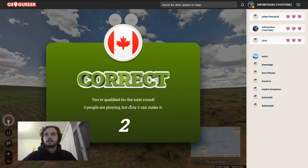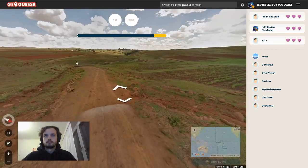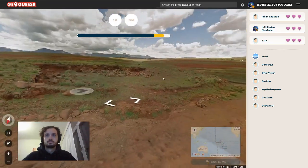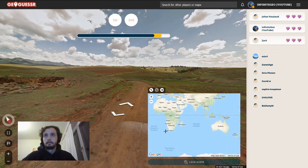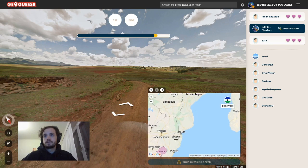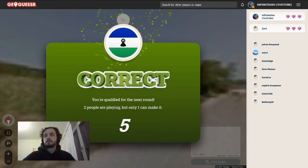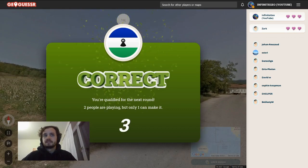Ooh, very green. Lesotho. Probably. Let's try that. And if it's not, it's Eswatini. Nope, it was Lesotho.